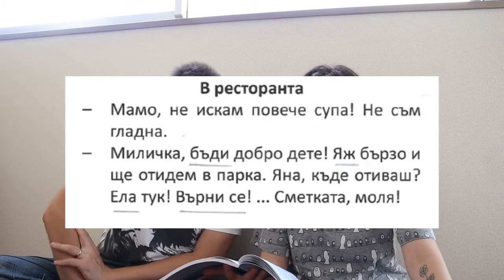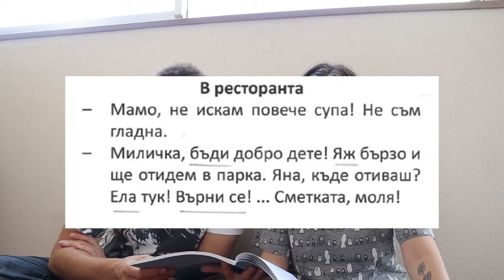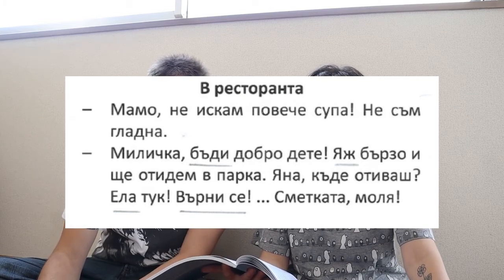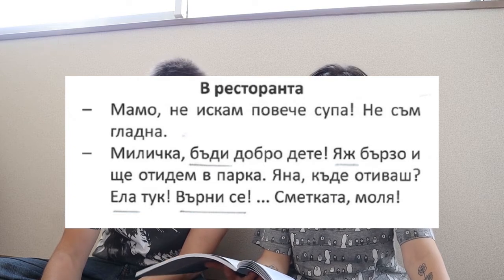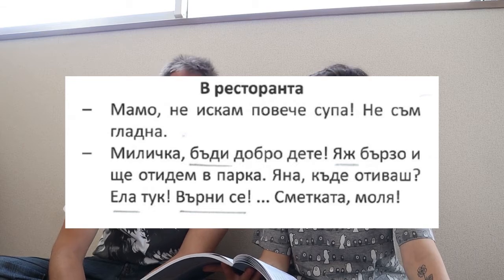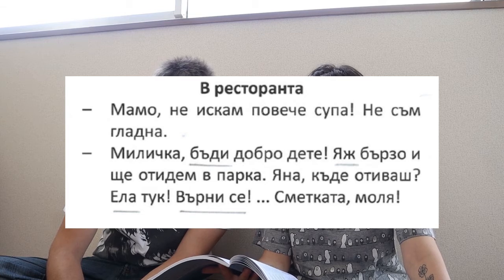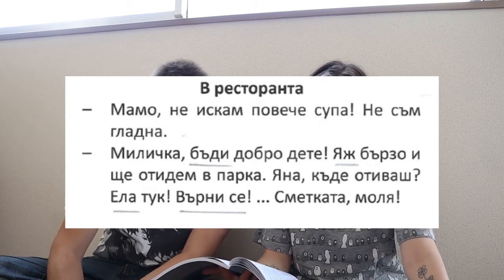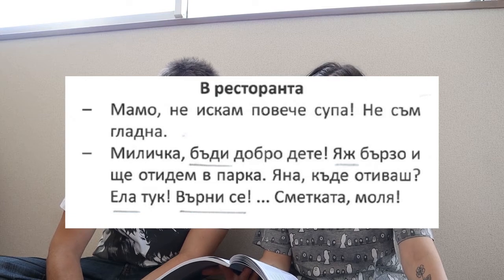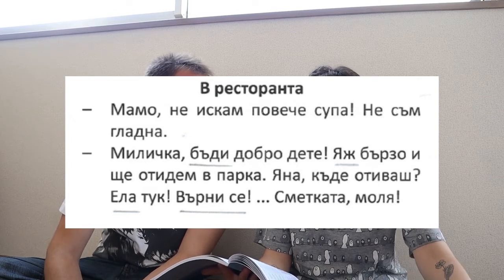Just a second. So, what are the imperative forms here? Бъди. What verb does it come from? Съм. Яж comes from яде. We always use the first person singular as an infinitive. Ела. It comes from идвам, right? Good. Върни се, and actually I think I know върни се more than върви. That's another verb. Вървя is to walk. Връщам се. Връщам. To return.